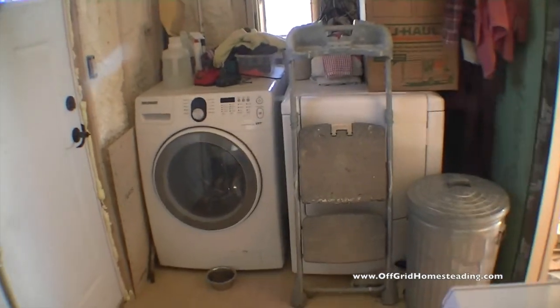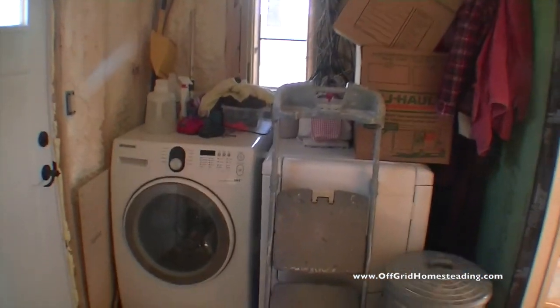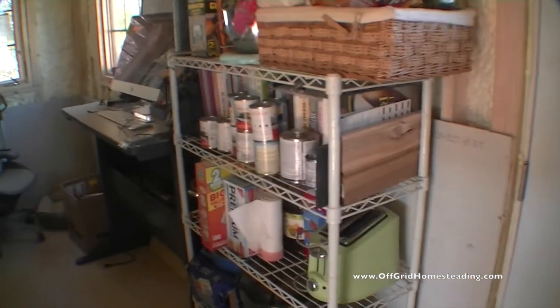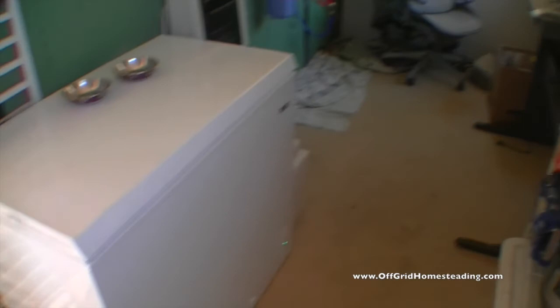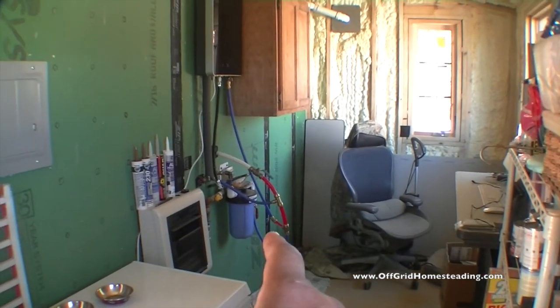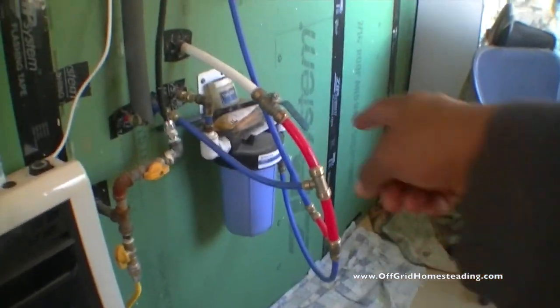Got the washer and dryer put in and working. Still have more of these boxes around too. They need to be put away. And so we've been able to do washer and dryer. Little cabinet here. This thing is working awesome. So we got a freezer right now. That's working awesome. Temporary water system actually put in. Let me kind of show you what this looks like.